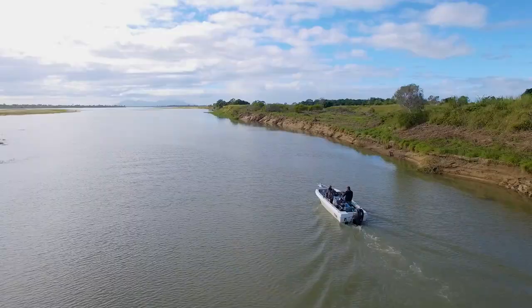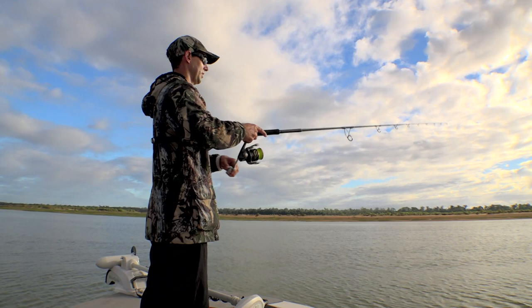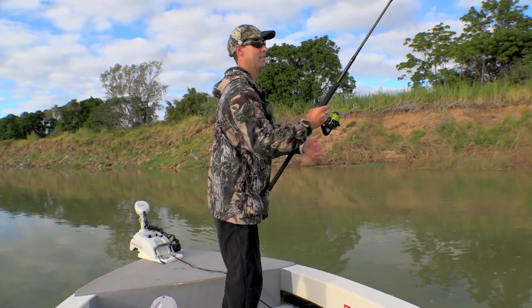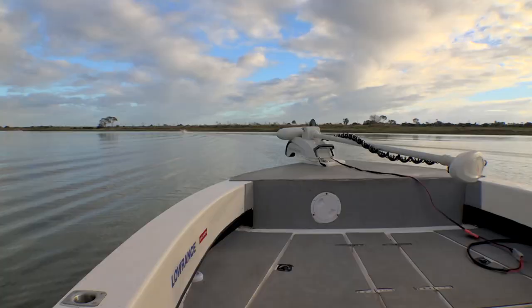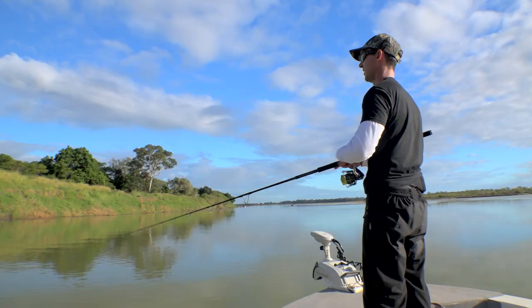Barramundi can be a very temperamental fish to catch, and although we're seeing signs of them on the fish finder, they definitely weren't in the mood to open their mouths. John worked really hard through the morning to find us a fish, but they just weren't cooperating. And I was beginning to wonder if it's going to be another one of those trips.